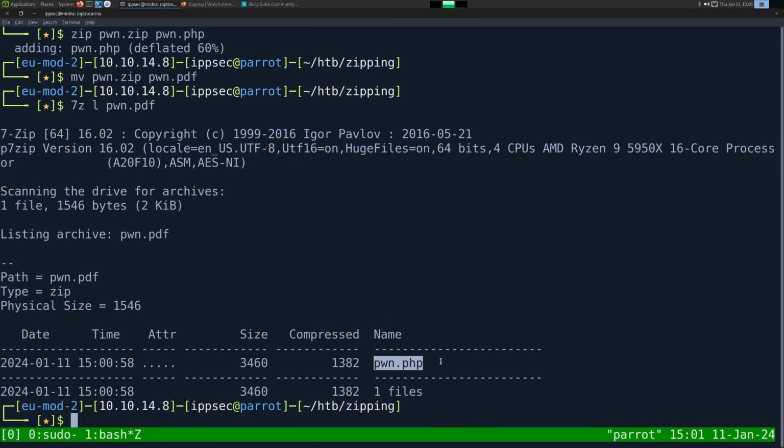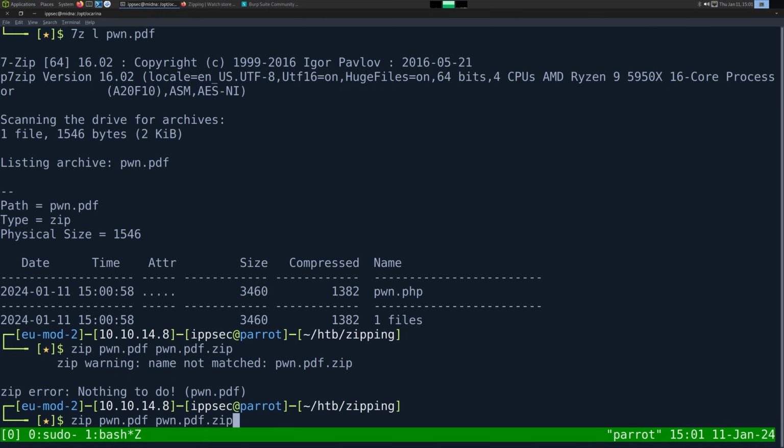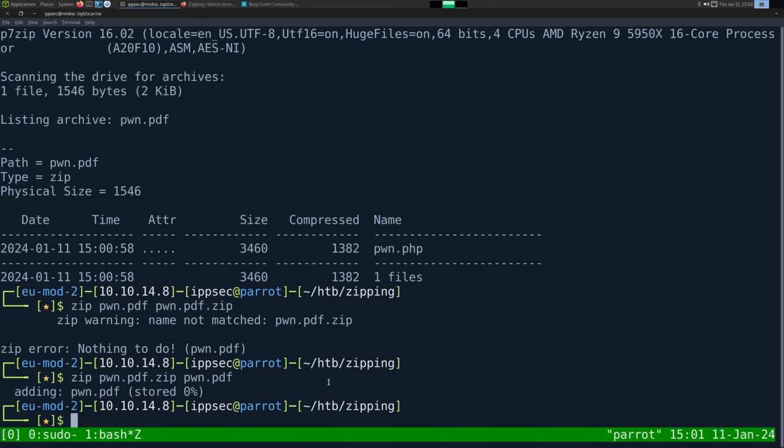We do have pwn.php. So we're going to zip it one more time. So we're going to do a zip on pwn.pdf, and we're going to call it pwn.zip. I'm going to do pwn.pdf.zip so you can see the full extension. We reversed the argument order. So now, when the website unzips pwn.pdf, it's going to see a file, pwn.pdf, and this is really just a zip that contains a file, pwn.php.